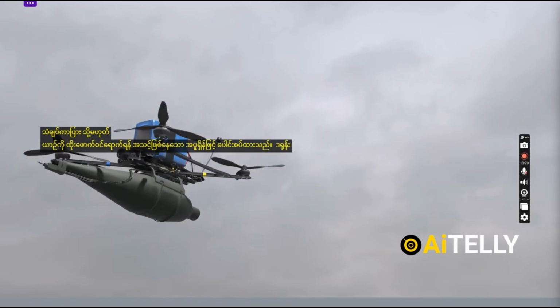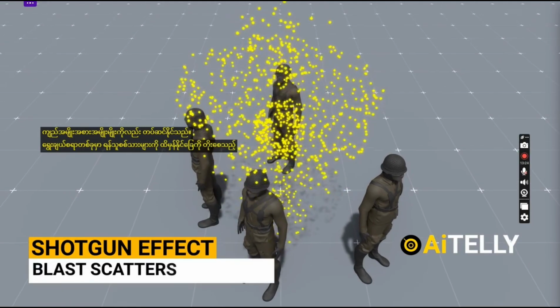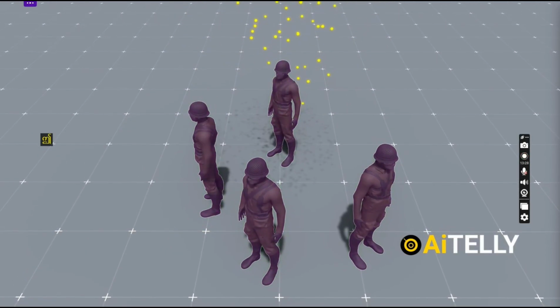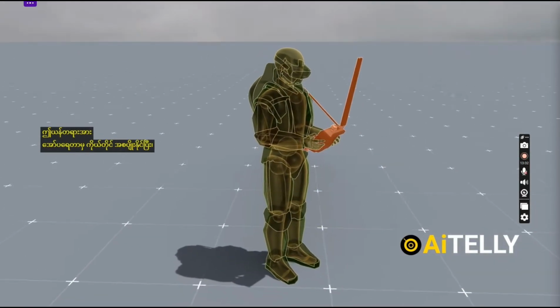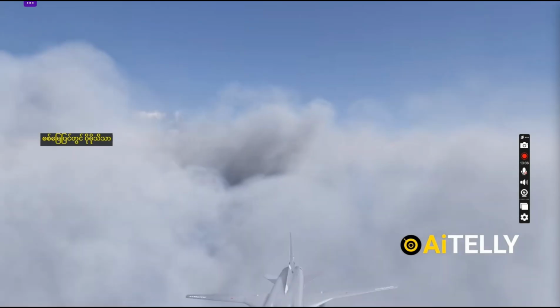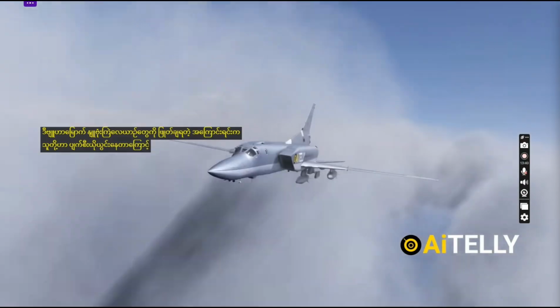The drone can also be equipped with different types of ammunition. One option is the shotgun effect, where the blast scatters shrapnel over a wide area, increasing the chances of hitting enemy soldiers. This mechanism can be manually triggered by the operator, allowing for greater control and creating a more significant impact on the battlefield. The reason Ukraine took out these strategic nuclear bombers is because they have been wreaking havoc.